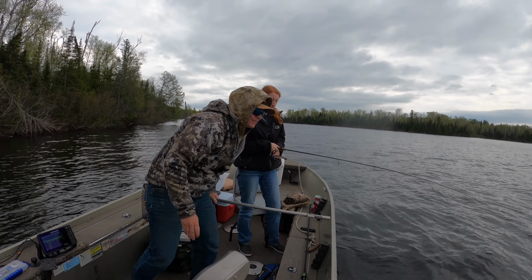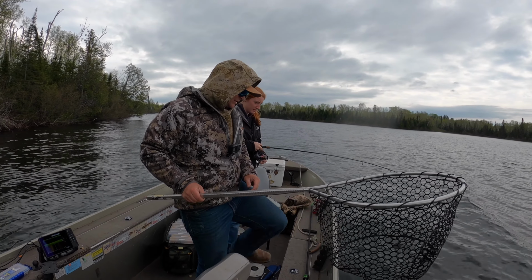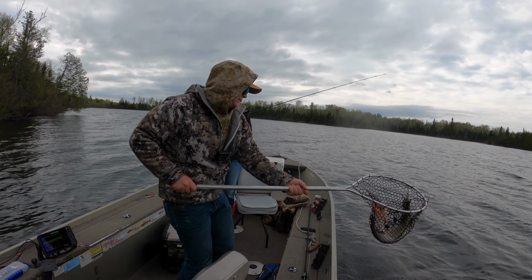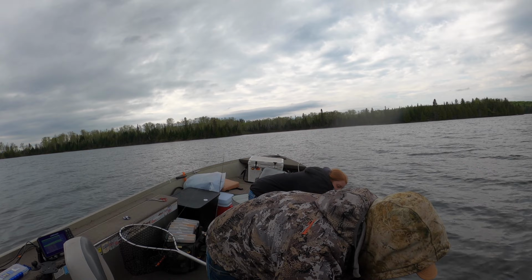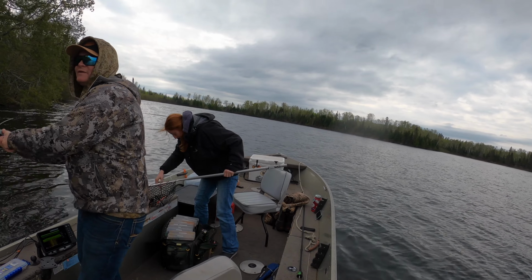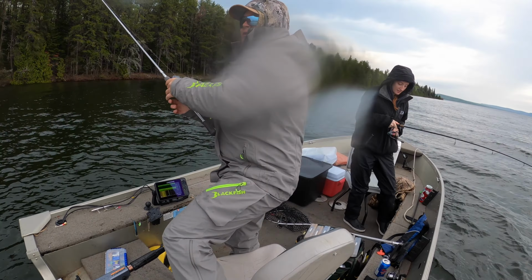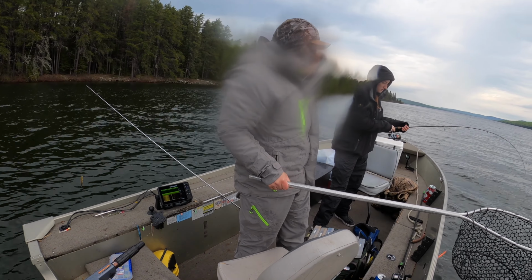See what it is. Hopefully it's lake trout. Just lift. Northern. Pretty good size, right? Go for it, buddy. Third species today, folks. Reel him in. Shea's got a fish on. Right as the storm rolled in.